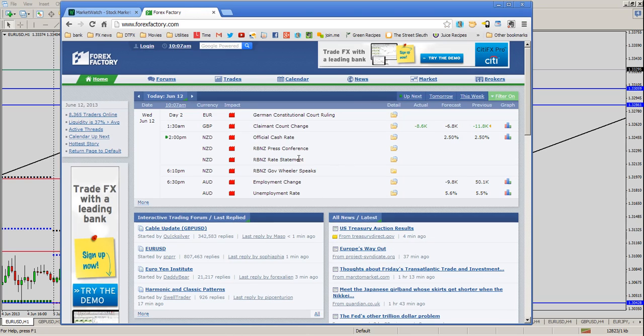As far as news goes, remember today we have a couple of things in the works, such as interest rate announcements out of New Zealand, coming out later today, which will get the New Zealand dollar moving a good bit. I don't trade the New Zealand dollar too often, so I don't have any idea what's going on with the setups there. But we do trade the Aussie dollar and the Aussie yen pairs quite often, and you can see that we have employment numbers coming out of Australia later tonight. That's going to be a pretty big deal, so keep an eye on that.